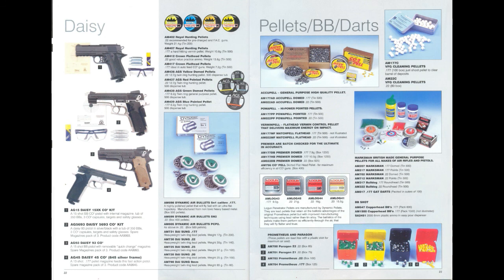Then you got pellets on the other side, and I used to buy the Range Right Limited pellets, and I thought they was good. And then on the other side you've got the Prometheus down the bottom there. I did buy those, and those was good as well. And back on the other page, 22, the dynamic air bullets. I used to buy those.